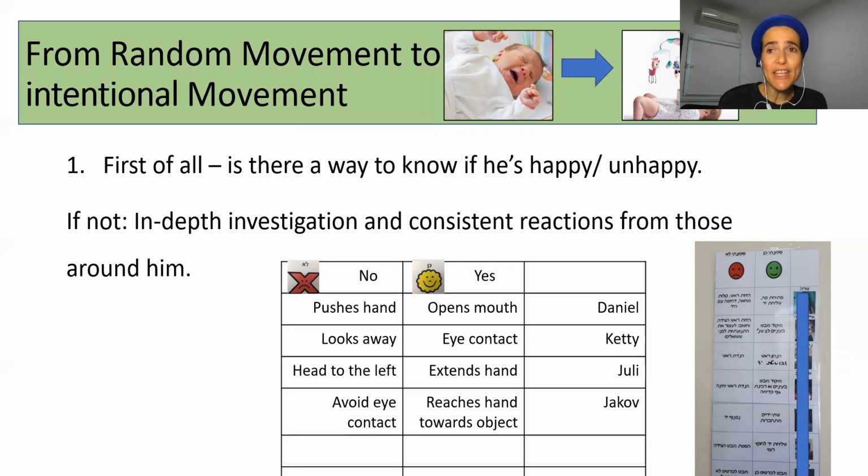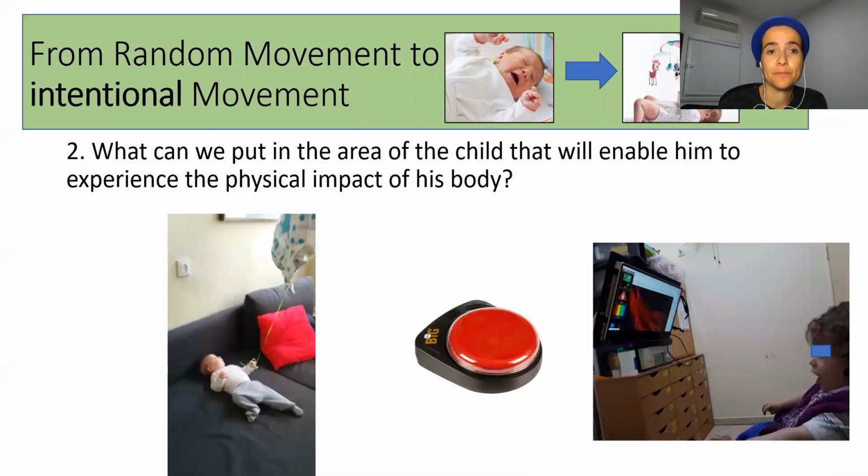So each child has his own signs, and it's very interesting to say that sometimes one child can extend his hand in order to say, I want this, give it to me, but his friend in the same class will extend his hand, will make the same sign in order to say, no, I don't want this, take it away. So it's very, very important to know the children very well and to understand their signs.